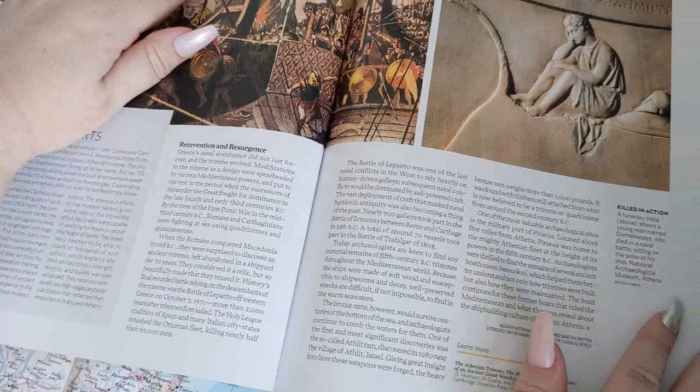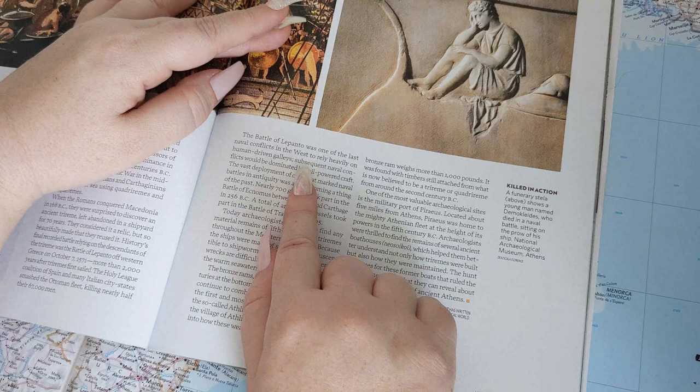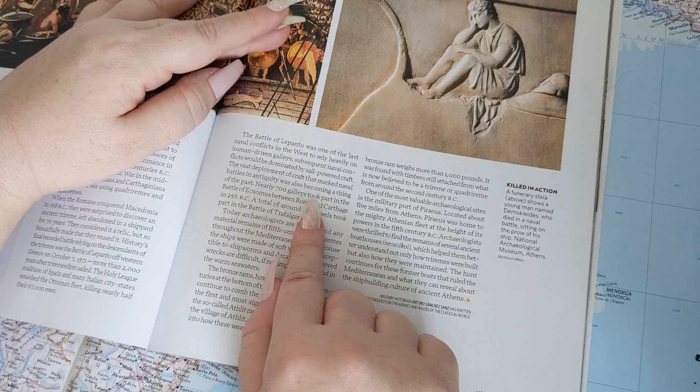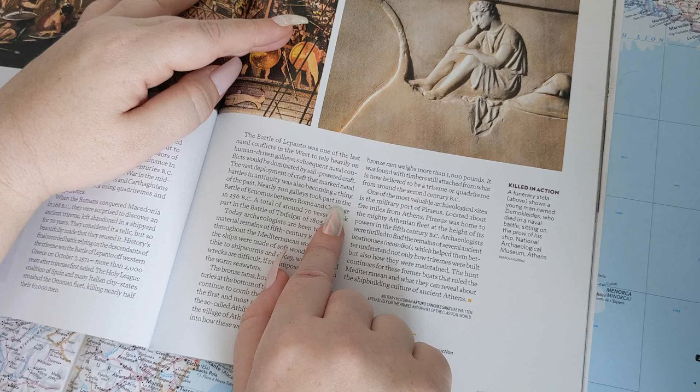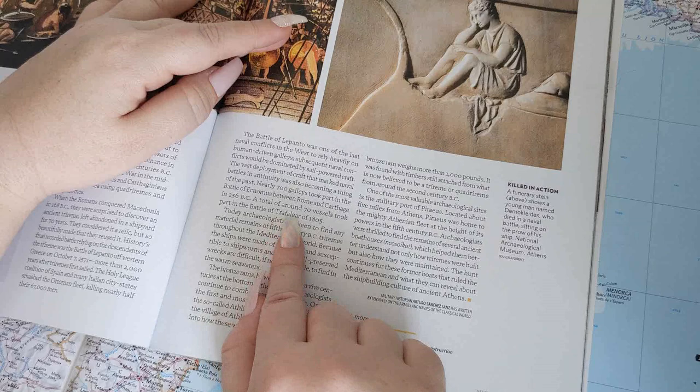The Battle of Lepanto was one of the last naval conflicts in the West to rely heavily on human-driven galleys. The subsequent naval conflicts would be dominated by sail-powered craft. The vast deployment of craft that marked naval battles in antiquity was also becoming a thing of the past. Nearly 700 galleys took part in the Battle of Ecnomus between Rome and Carthage in 256 BCE. A total of around 70 vessels took part in the Battle of Trafalgar of 1805.